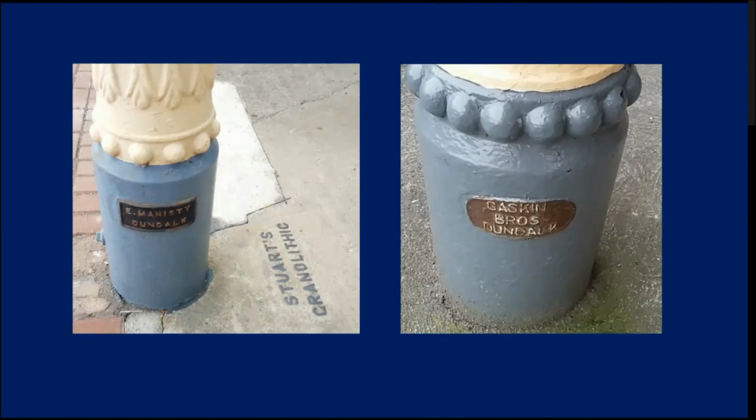And on the left hand side you can see Stuart's granolithic. The company patented a very particular mix of cement, which included what they called diamond dust of granite, sorry, and he called it granolithic. And it's incredibly tough and hard wearing. And it's actually on the streets of Westminster as well. He was contracted by Westminster to actually pave the streets. So I do quite like that link between Dundalk Railway Station and the streets of Westminster. So you see the quality of materials that are really being used.